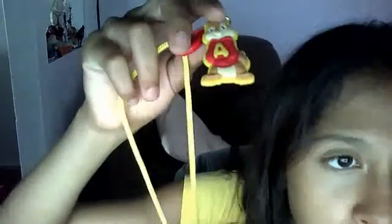Then here's my Alvin and the Chipmunks: The Squeakquel bag that came with the Alvin keychain. That's super cool and awesome, that I love so much. Here are Alvin and the Chipmunks: The Squeakquel silly bands with a bunch of other things inside of them. So first, here's something from Chipwrecked, but it was in the bag, so I might as well show it to you. It's a little wearable bracelet, but that's from the Chipwrecked movie.